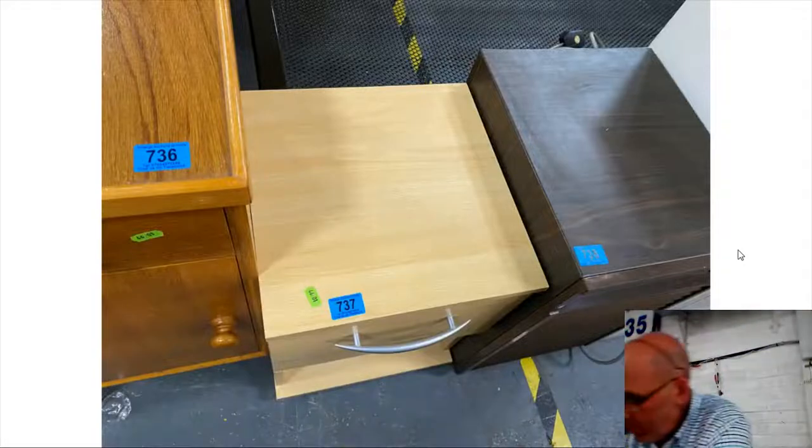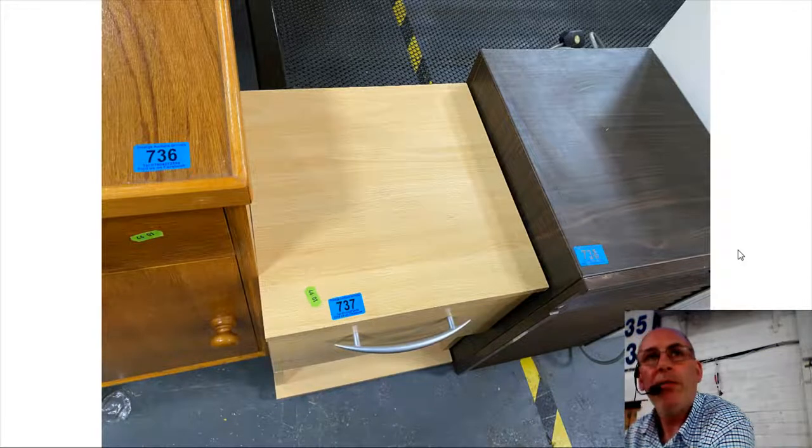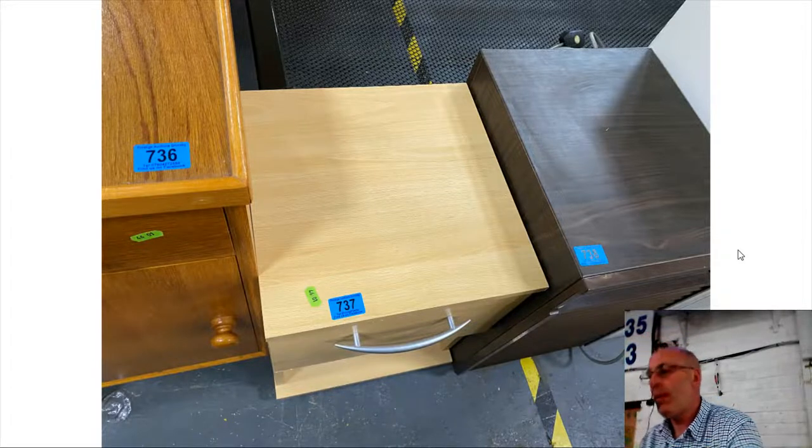And lot number 737 is another modern bedside cabinet. Start me a couple of quid. £2 for this one. £2 for the modern bedside. 2 and bid. 3 anywhere. £3 anywhere. Selling away then at £2.